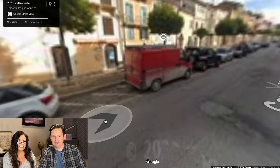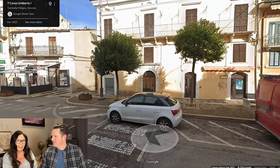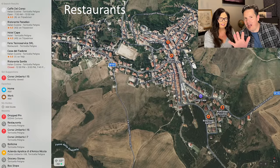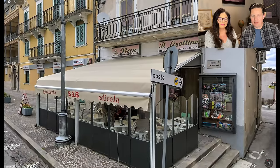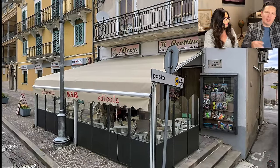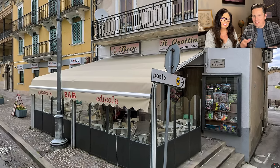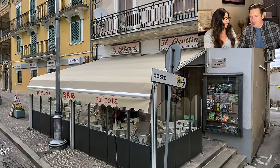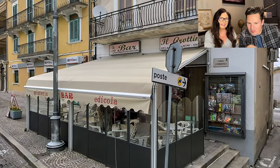And then right here is where the property is. You have all of that on the same street as the home. I'm in. So are you. There are 5 restaurants in town, and this is one right next to the property. You walk out your door and you have this place for breakfast, lunch, or dinner, probably some coffee, some snacks, gelato. Is that a convenience store? What is that cute stuff over there? I think this, 20 feet away, might have everything you need.